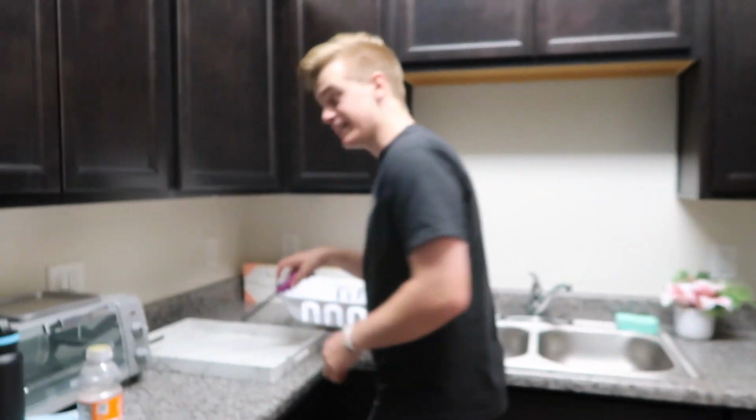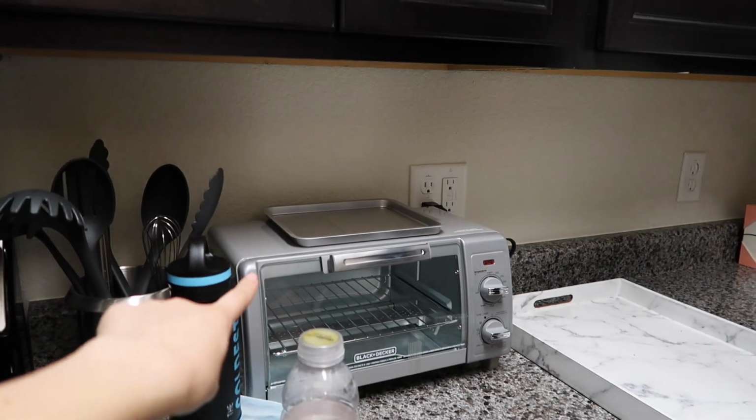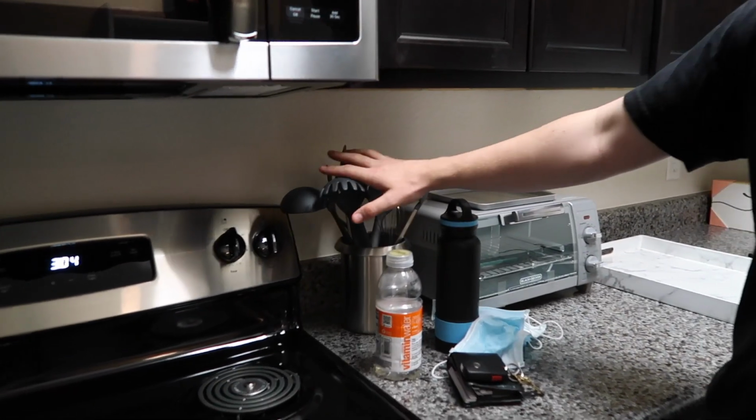Oh, that's it. There you go. Okay. Then this is for our coffee table that's out right now. So we got the toaster oven right here. Just explain one like in a row. Okay. So this is like cooking utensils. Don't put your hands over them.